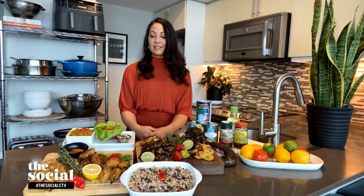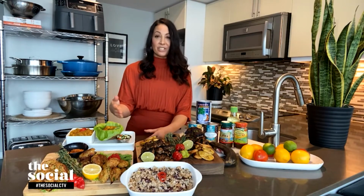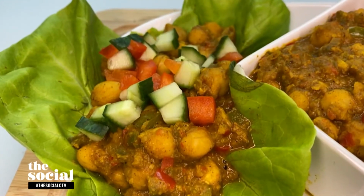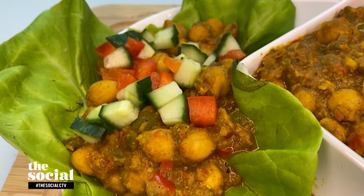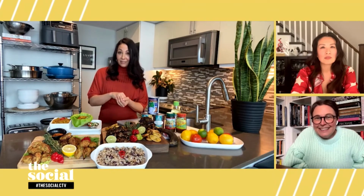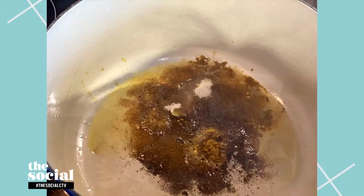Curry chana is an amazing dish. It is vegan or vegetarian, depending on how you cook it, just depending on the oil that you choose to use. The best part of curry is cooking the curry. That's your pro tip, Jess. So you're going to put it in the pot. You're going to add the oil. You're going to heat that oil a little bit. You're going to put your curry in the pot and you're going to cook the curry.